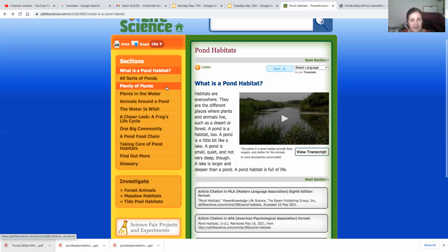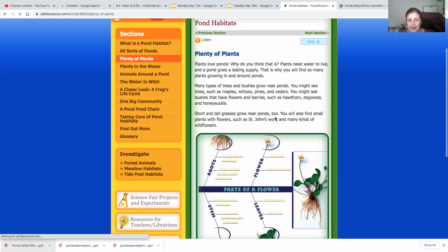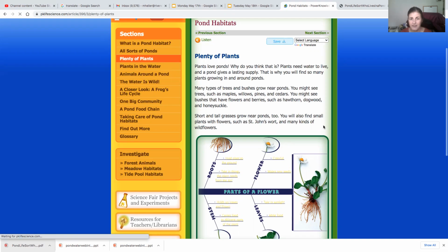So let's take a look at the plants that live in ponds or around ponds. Plenty of plants. Plants love ponds. Why do you think that is? Plants need water to live, and a pond gives a lasting supply. That is why you will find so many plants growing in and around ponds.